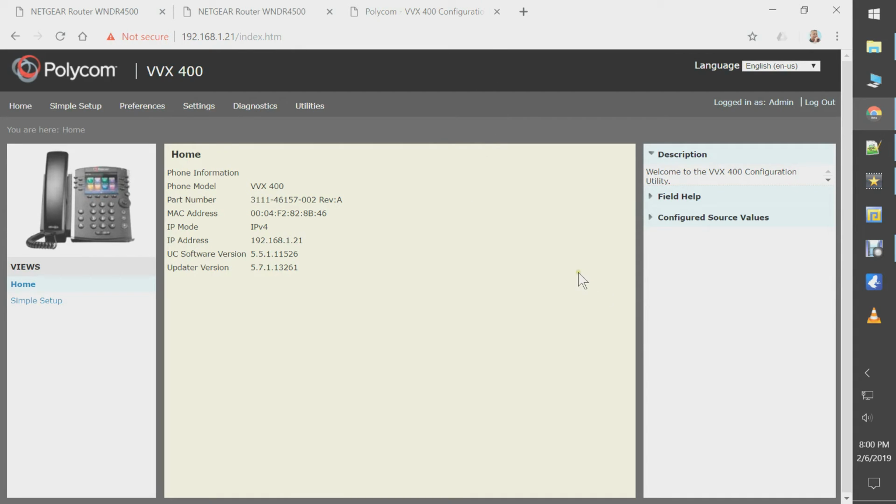And that's it. That's how I've organized my voice over IP phone network and the other aspects of my network. And that's how I keep everything up and running, keep everything connected, and keep everything happy.